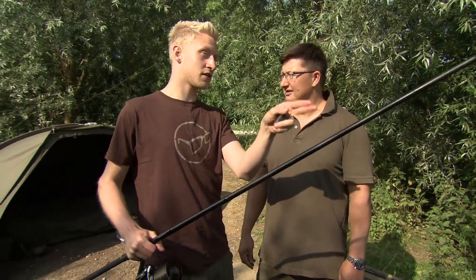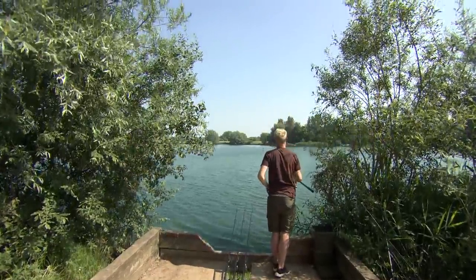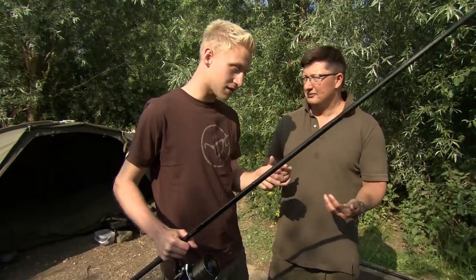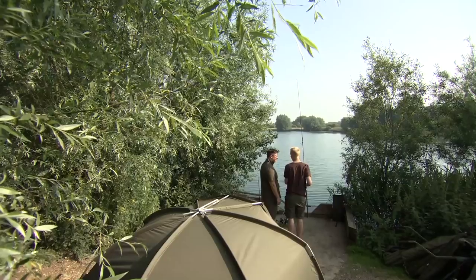Now, the first thing I did, got the fish in the net, grabbed my spod rod and put three spods over the top. Rather than getting the fish out and doing the pictures, which, if you timed it, takes quite a long while, half an hour, pushing an hour sometimes if you're flapping about doing your rods.